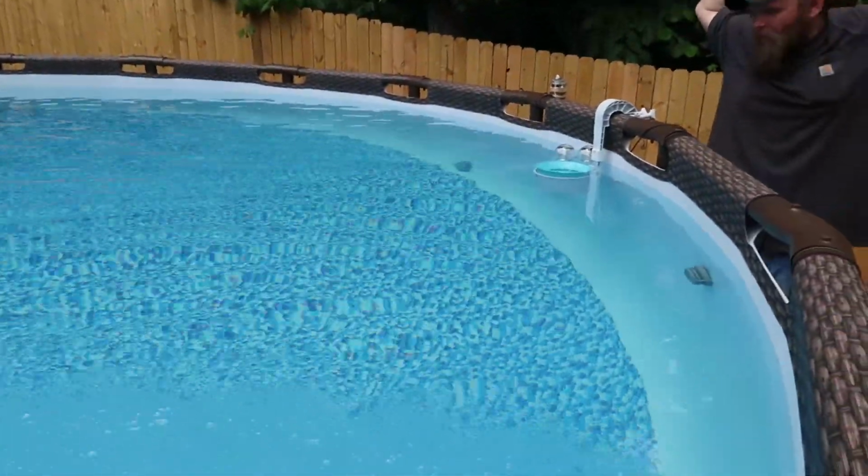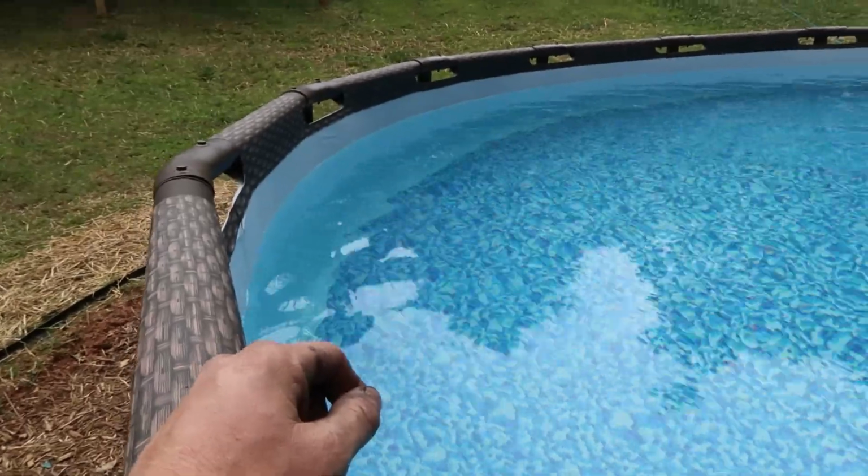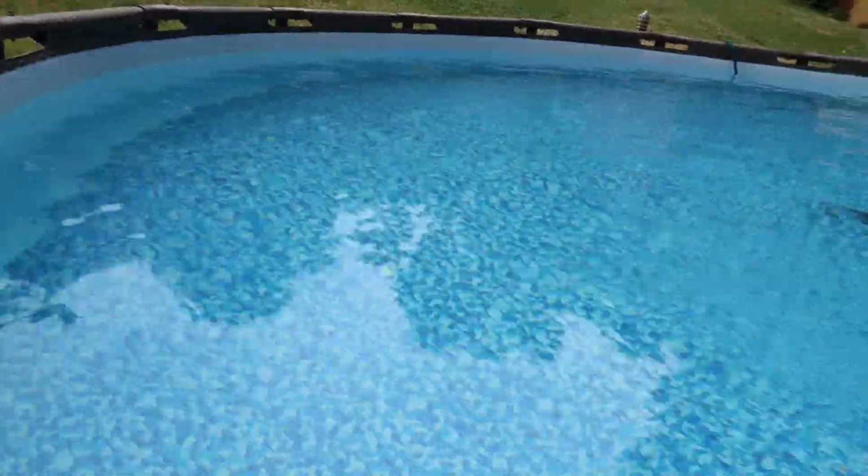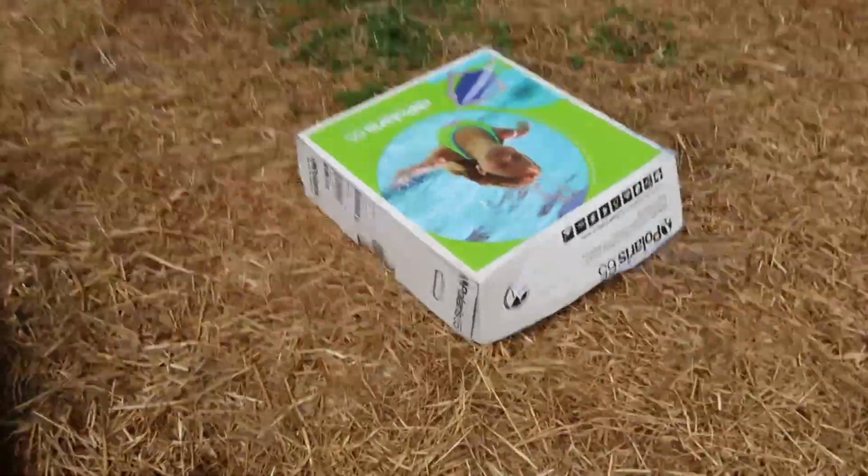That's the low side. On the high sides, I don't know, was it about 1.5 inch, 2 inch difference on occasion in different spots? Yeah. It's not perfect, but guess what? It is what it is.